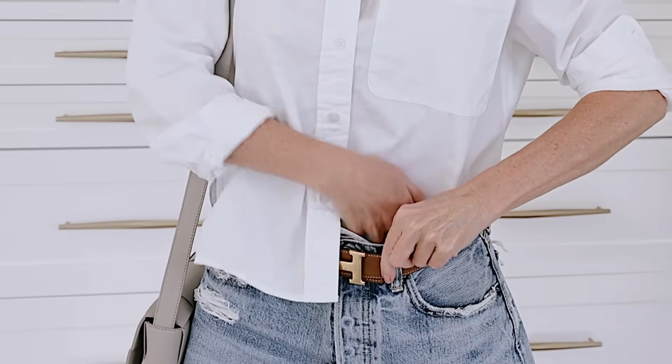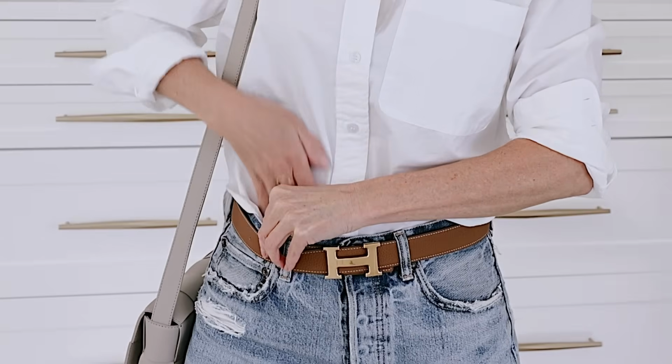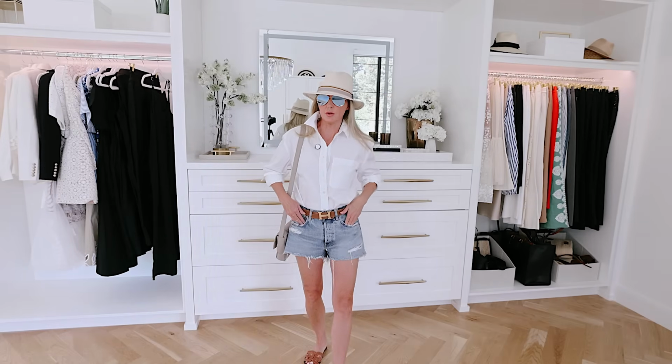This one's cropped, which is really nice for summer so that you can easily tuck it into, let's say, a silky skirt or fitted skirt or a pleated trouser and not add all that bulk in the front. For those of you with a longer torso, if you do cropped, it might be nice because then you can just wear it out and it'll probably cover the waistband of your pants or jeans.